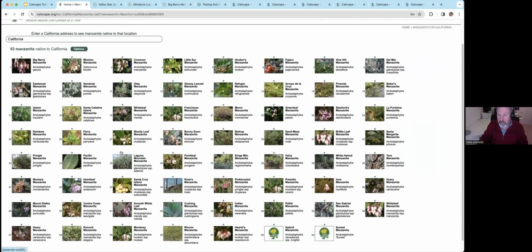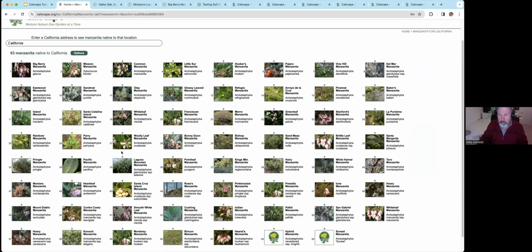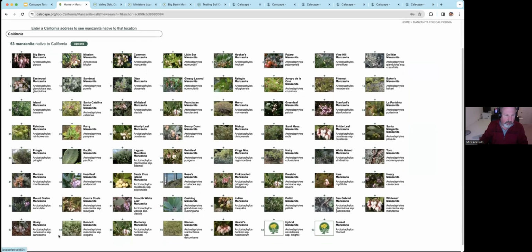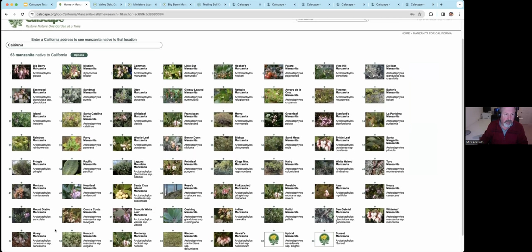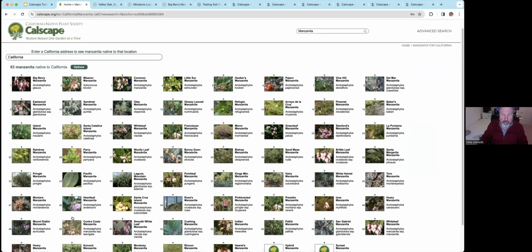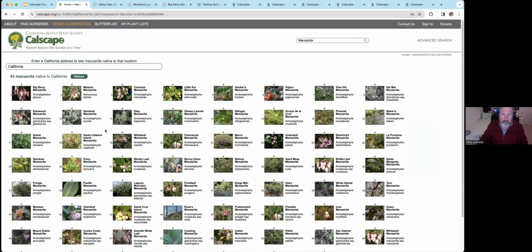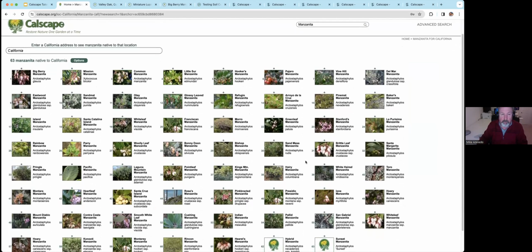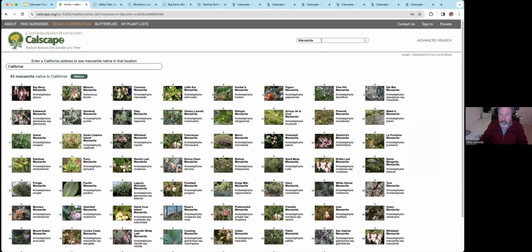There's a lot of manzanitas, and most of these are species. I don't think the ones with little names are cultivars. I think it's something else. I forget exactly what it was, but I think it's like subspecies or something like that. But the point is that there's a lot of different kinds of manzanitas, and it's easy to find out and learn about all the manzanitas there.